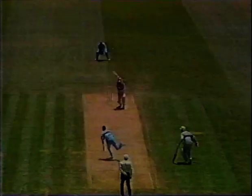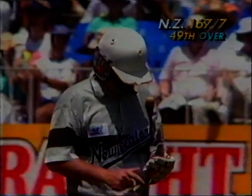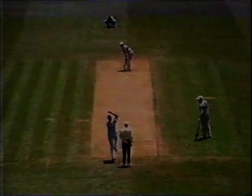Lewis again. Oh, he could be out. He is. He's caught. Gooch in a short cover position jumps high. Just knocked it in the air, but it came down very safely. So Ian Smith's short innings is over.